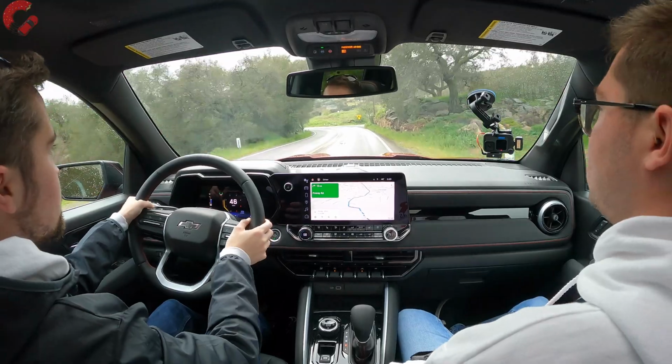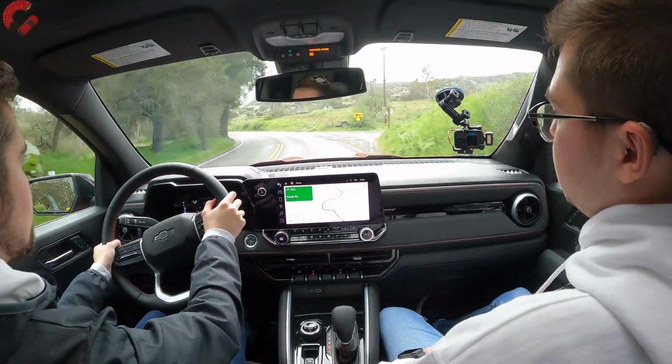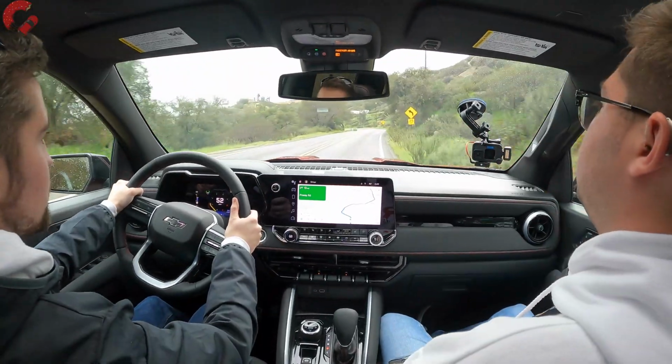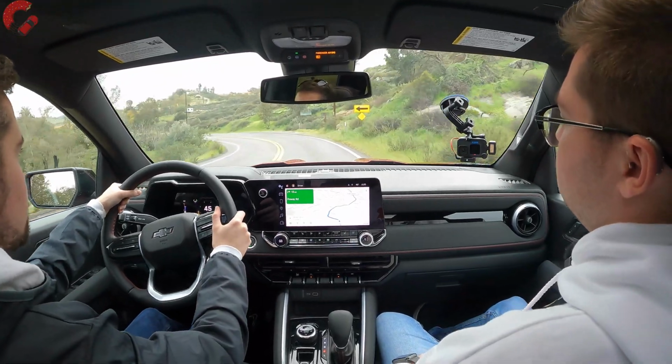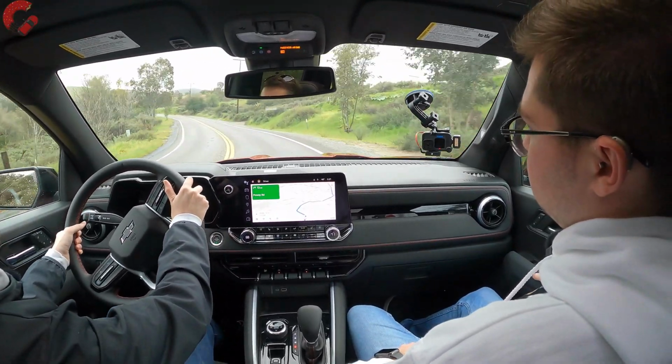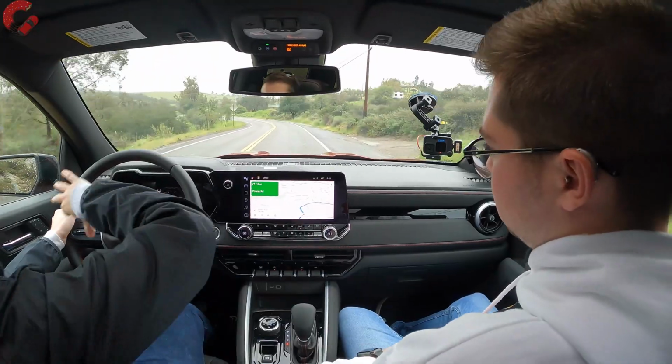Now, obviously, handling is not a big part of the development of this truck, but actually not too bad. We just happen to be on a pretty windy road here in California, and honestly, you feel pretty confident behind the wheel. Mason had commented on this earlier. The steering actually has a nice heft to it. It's a pleasant heft, gives you a nice confidence, and body control is pretty decent. Even though you're pretty high up, it doesn't feel like you're wallowing around.